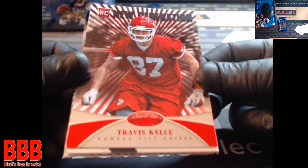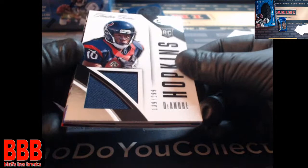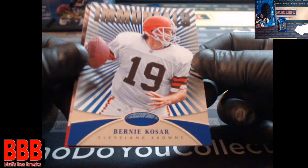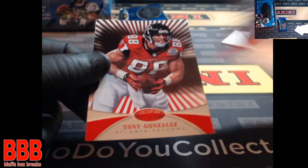Travis Kelce, new generation rookie card. Kansas City Chiefs. And how about a D-Hop? Rookie dual jersey, 139 of 299 for the Texans. Now we're hitting some good ones here. Immortals to 100, Bernie Kosar for the Browns. Mikel, CJ Spiller, and Tony Gonzalez.